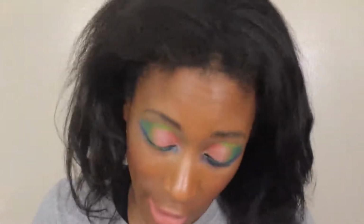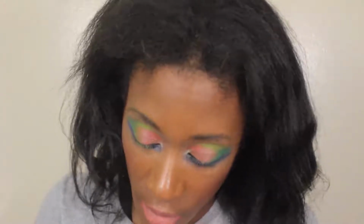Okay, y'all, so we're all done with the eyes. Let's zoom it out and have a discussion, okay? First of all, I'm going to swatch the depth ones I just talked about while I'm remembering, because I'm like an older lady, I'll forget.